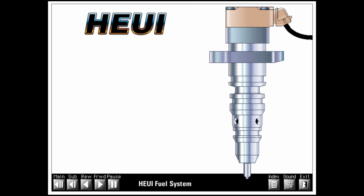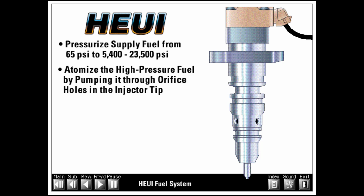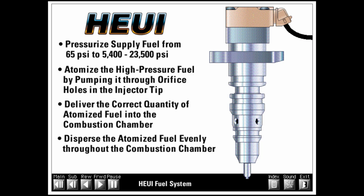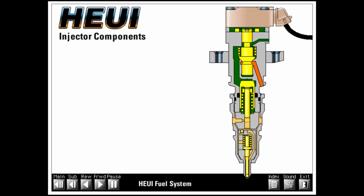Now let's take a few minutes to discuss how the HEUI injectors work. The HEUI injectors have 4 basic functions: to pressurize supply fuel from 65 psi to between 5,400 and 23,500 psi, to atomize the high-pressure fuel by pumping it through orifice holes in the injector tip, to deliver the correct quantity of atomized fuel into the combustion chamber, and to disperse the atomized fuel evenly throughout the combustion chamber. The HEUI injector has 5 major parts.